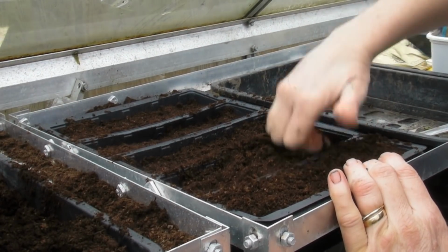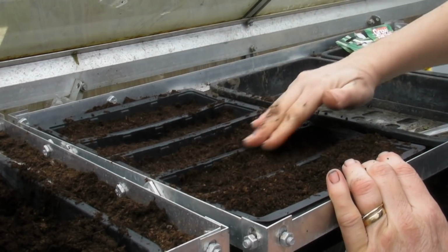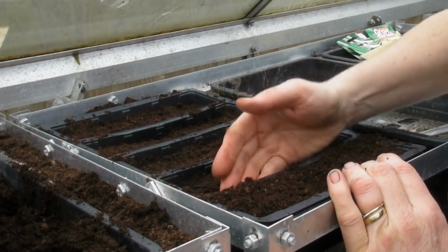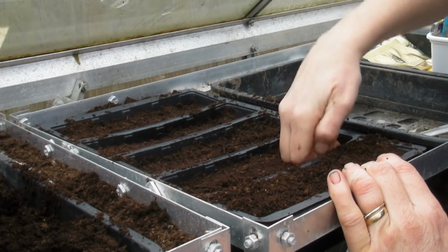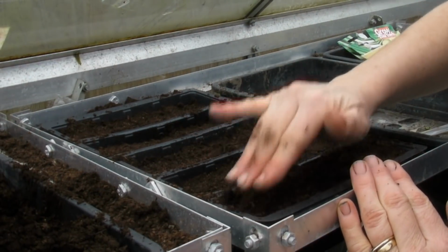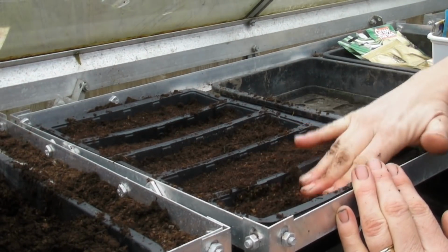Okay, and that way they will go down, the compost will be pushed down enough, which is the perfect distance that your seeds will need to go down. So it's all very good stuff, you know.